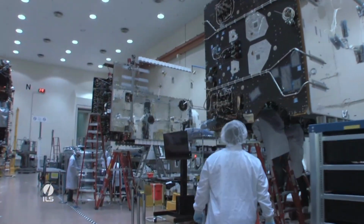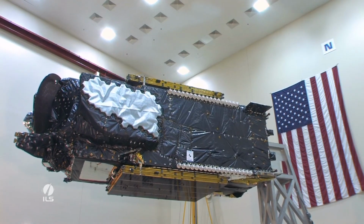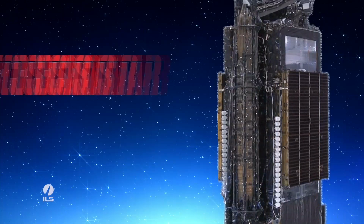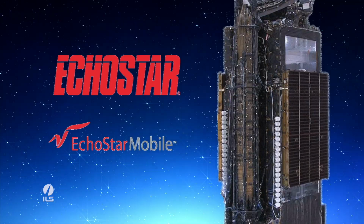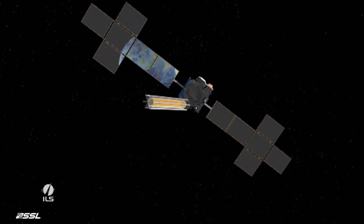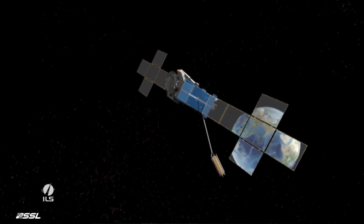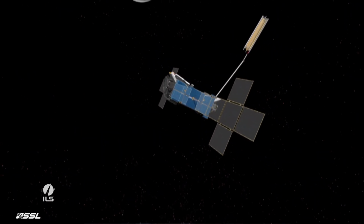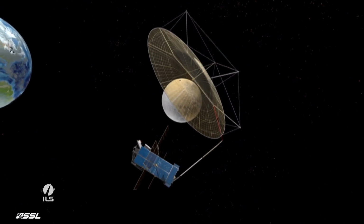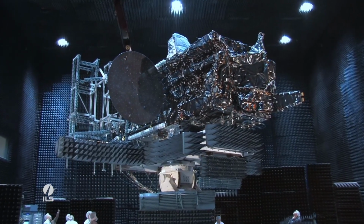SSL, a leading provider of innovative satellites and spacecraft systems, built Echostar XXI for Echostar Corporation, a premier global provider of satellite and video delivery solutions. Echostar subsidiary Echostar Mobile Limited will use capacity on Echostar XXI for mobile voice and data communications throughout the European Union and neighboring countries, including the United Kingdom. Echostar Mobile provides commercial wholesalers with a new, advanced network for reliable IP-based mobile satellite services for voice and narrowband data connectivity in Europe. Echostar XXI will be located at 10.25 degrees east longitude.